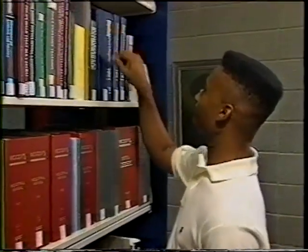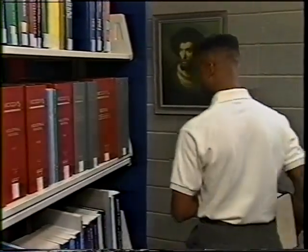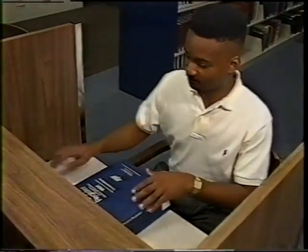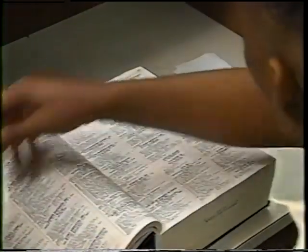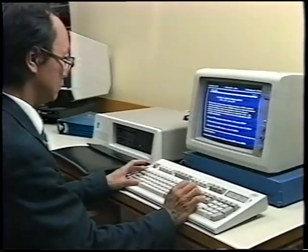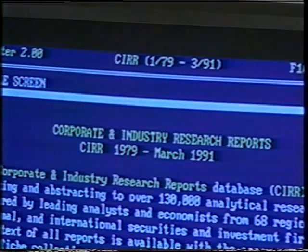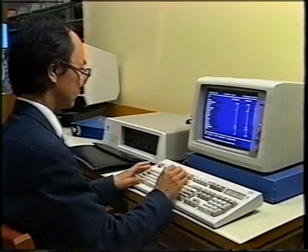For example, if you want a profile on your business competitors, you can tap into special directories and indexes that will give you the specific information you need. Business publications like Standard & Poor's, Moody's Industrial Manual, and the Value Line all profile businesses and give information on profitability, subsidiaries, and assets. A directory known as CIRR, which stands for Corporate and Industry Research Reports, provides brokerage house reports if you want to know the financial health of a company.